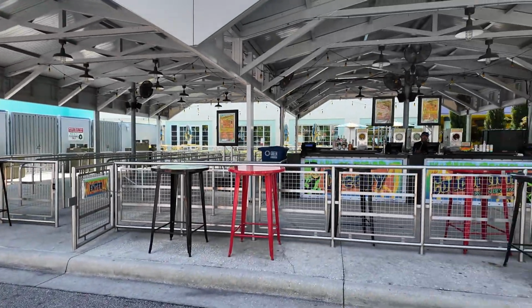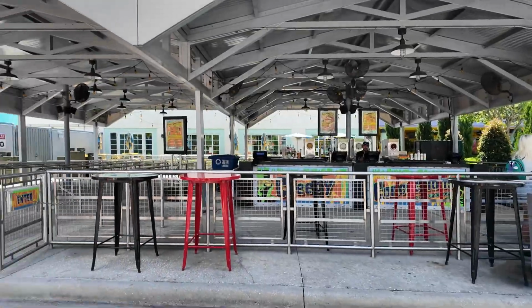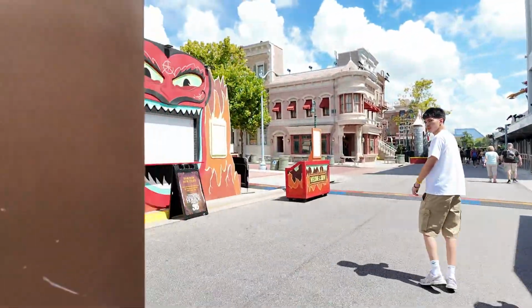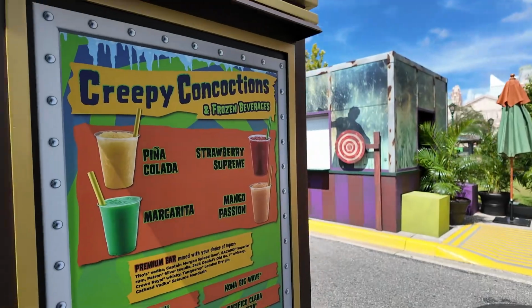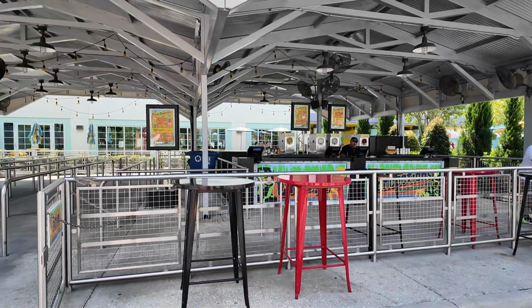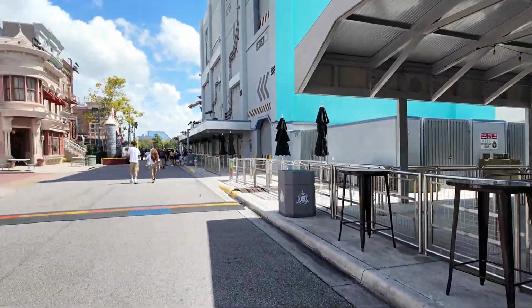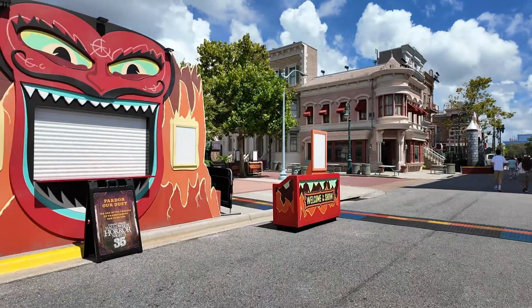I think it's for fall, maybe fall themed, because if you see the bar is already open and they are selling those drinks that are on the frozen beverages menu. So it might be a fall thing that they're doing before Halloween Horror Nights.